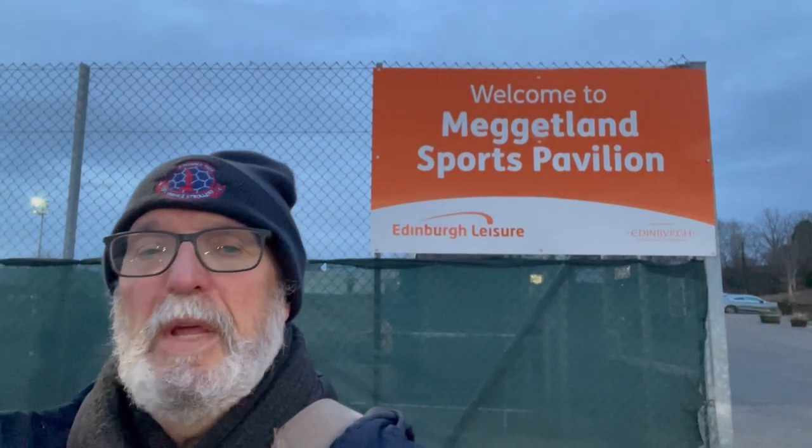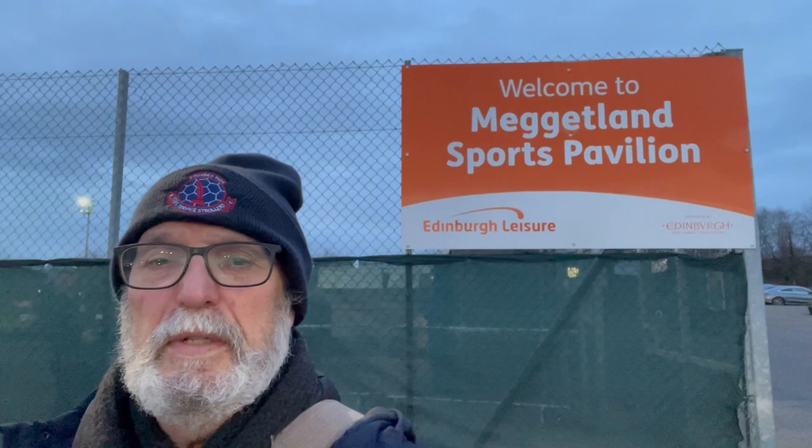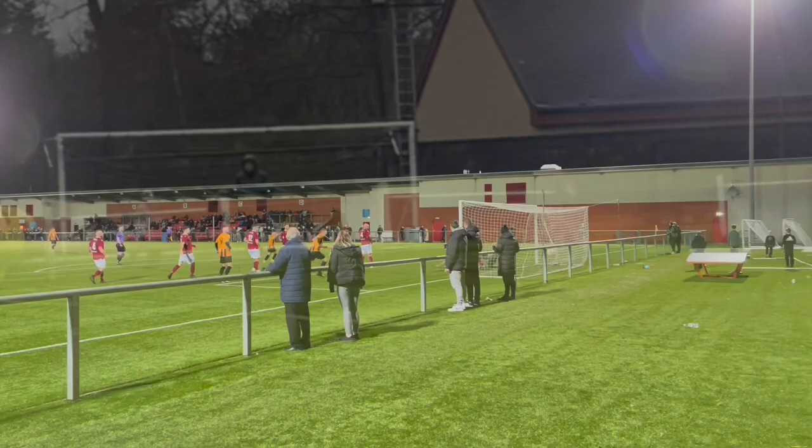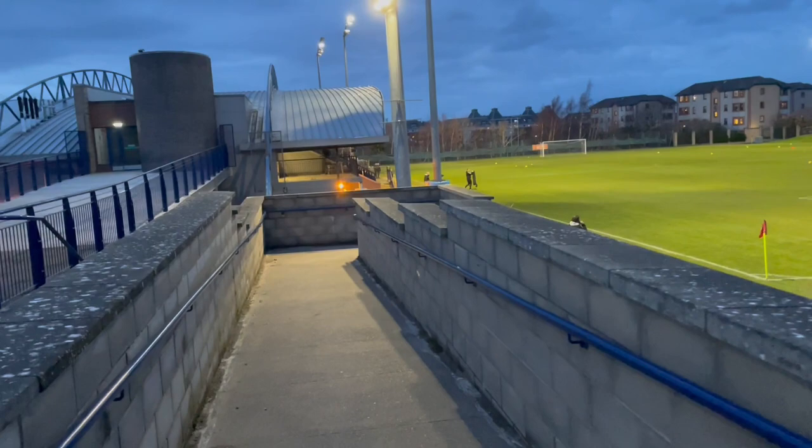Hello from Edinburgh again. I'm at Meggetland Sports Pavilion, and it's actually Burymuir Rugby Club's ground, but I'm here for Tynecastle FC versus Sauchie. Well, that's me just in the ground.